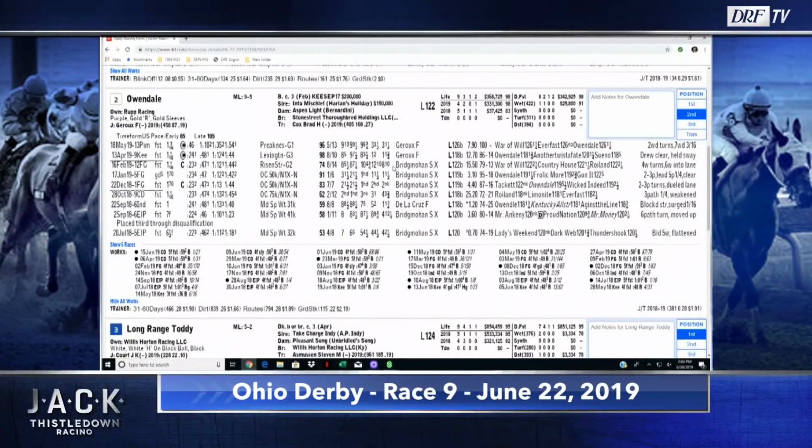And now with the defection of Global Campaign, it really feels like there's only one horse that he needs to beat, and that's Long Range Toddy. We'll see what we get here from Owendale. Let the price be your guide. He's 9-5 on the line. I'd imagine he's going to be a fraction of that now with Global Campaign being out. You see over here, you can change positions and where you want horses to run. I just like to go through and put them in order the way that I like them. I have him listed as my second pick in the Ohio Derby.